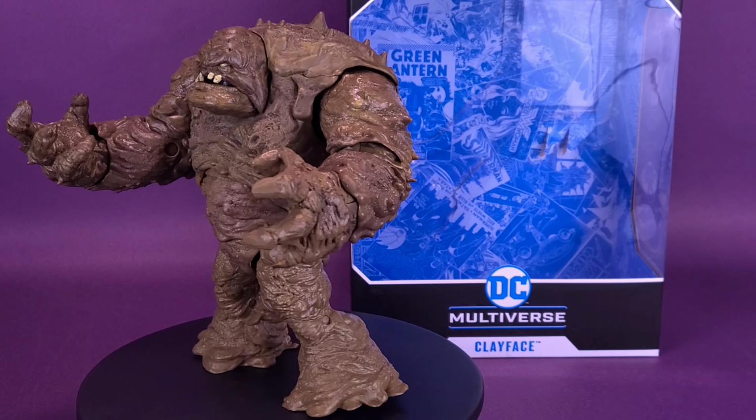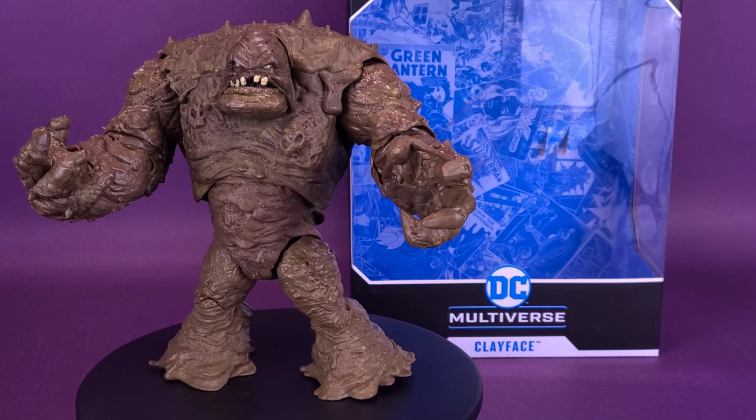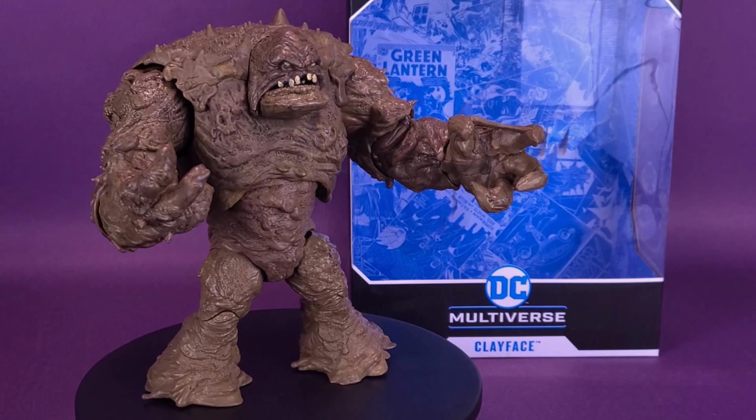The multiverse is covered in mud. Here's your look at the McFarlane Toys DC Multiverse Clayface.